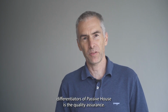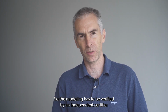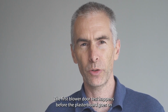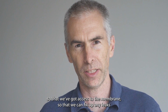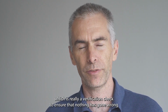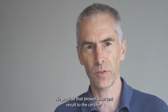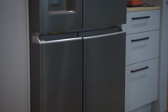One of the key differentiators of Passive House is the quality assurance. So the modelling has to be verified by an independent certifier, and we test things like the air tightness at least twice during construction. And we do that using a blower door test. The first blower door test happens before the plasterboard goes on, so that we've got access to the membrane so that we can fix up any leaks that we might have missed the first time round. The final blower door test occurs at completion of the project, which is really a verification check to ensure that nothing has gone wrong in the meantime, and we provide that blower door test result to the certifier to verify that the building has achieved Passive House levels of air tightness.